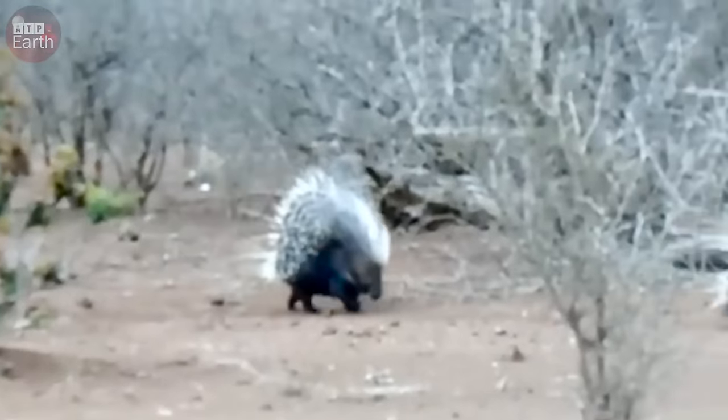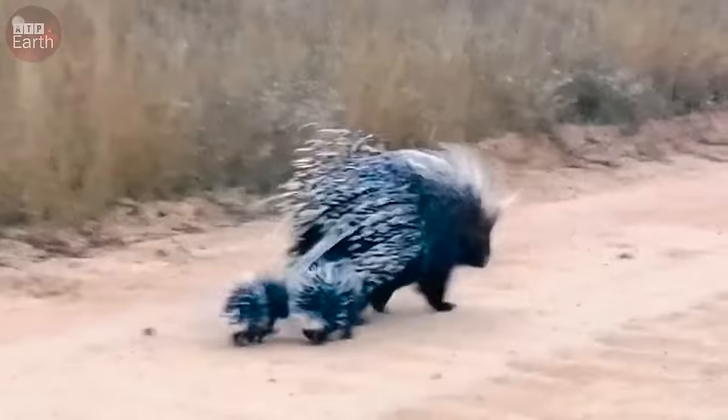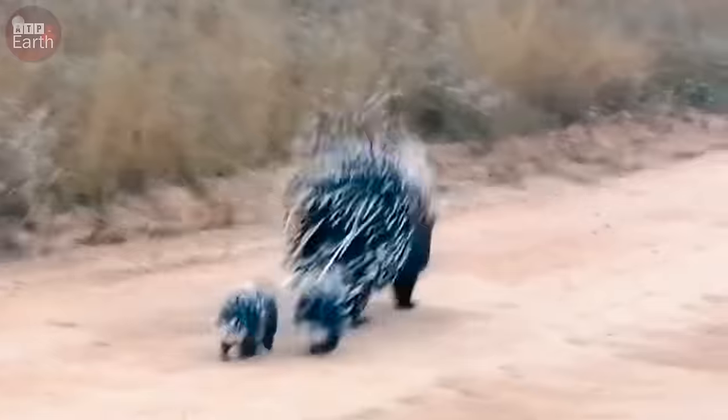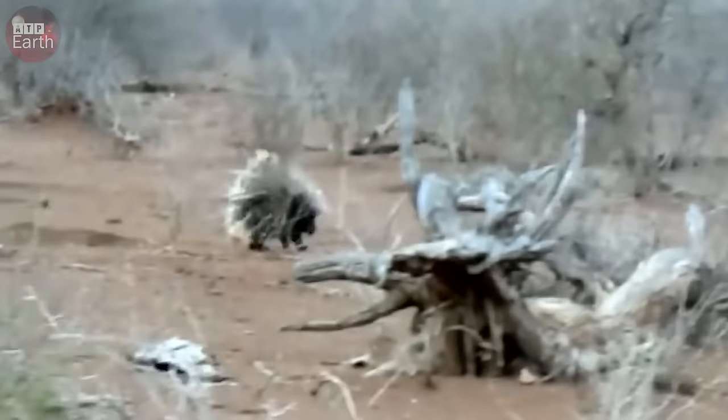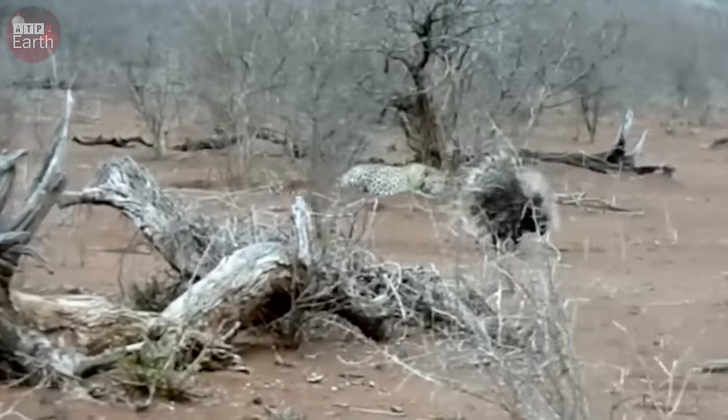A family of hedgehogs is moving on the road. Soon after, a leopard appears and attacks them. Witnessing the scene, we probably all thought that the hedgehog family would become a meal for the leopard.